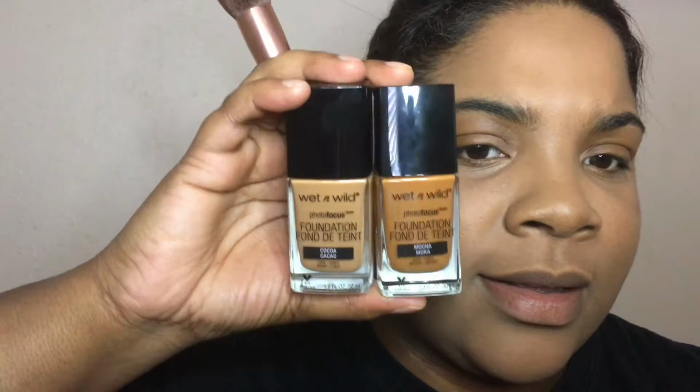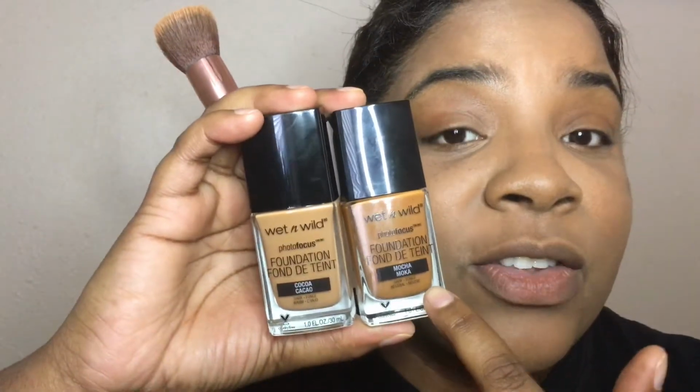Okay, so this foundation, the Wet n Wild, I got it in Cocoa. This is really lightweight. Like, I can barely tell that I'm even wearing foundation. It doesn't even feel heavy. It feels like I'm wearing nothing on my face. I do wish that the shade range was wider. Mocha and Cocoa, these two shades were side by side in the store. I don't know if there's shades in between these two, but this one is very red, and I just feel like there should be at least two, maybe three more shades in between these two. But overall, it's a light coverage and it is buildable.